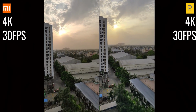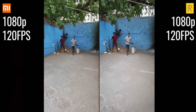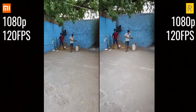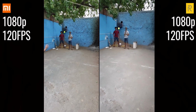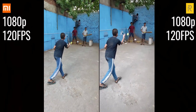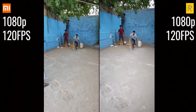Both phones can capture slow motion videos at 120 frames per second at 1080p resolution. That's something you don't find on many phones under 20,000 rupees. Both look similar, the quality is fine, but once again, the Note 7 Pro slow motion footage has less frames. It's supposed to capture 120 frames every second, but it captured only 109 frames on average. While the Realme 3 Pro captured 118 frames, which is a lot better and smoother.